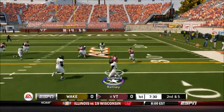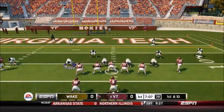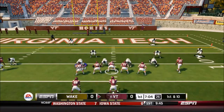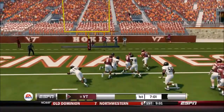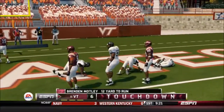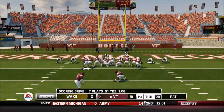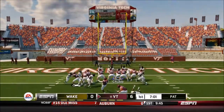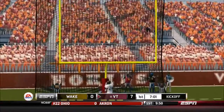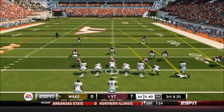Now it's Virginia Tech's turn. They are number 11 in the country, and they are going to show you why right here. Joshua Stanford could have got tackled way earlier than that, but he picked up a first down. And then Brennan Motley, well, that's QB keeper, and no one's going to touch him. Touchdown, Hokies. They are up already 7-0. We are just 2:59 into the game. Wake Forest comes in as an underdog, but anything can happen.